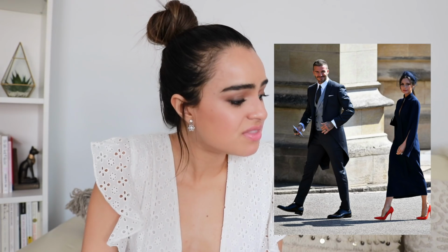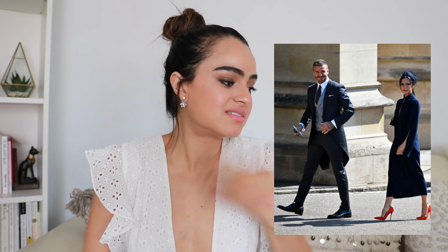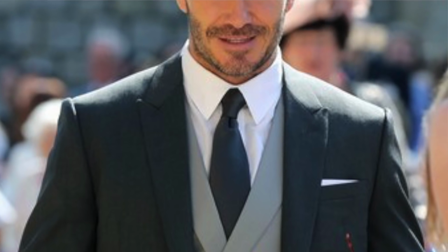Now we have Posh and Bex. Oh my god. First, let's talk about David. This is the only guy that I really want to talk about because he upstaged his wife. Is he ever going to not look hot? I love the little tailcoat that he has going on and the double-breasted vest inside. It's a full three-piece suit. He showed up and showed out, and I'm here for it. I have nothing but good things to say about him.